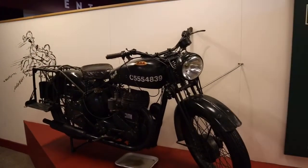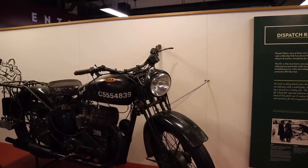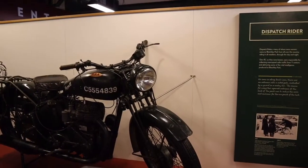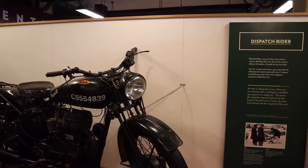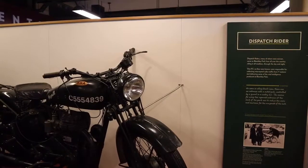So here we've got a dispatch rider bike. Most dispatch riders were women and were known as Dons, and they were responsible for collecting intercepted radio traffic from Y stations, delivering some of the vital intelligence produced at Bletchley Park.